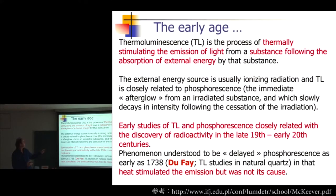Thermoluminescence is the process of thermally stimulating the emission of light from a substance following the absorption of external energy by that substance. In general, an external energy source is used to induce phosphorescence, or immediate afterglow. After the preliminary studies, development started after the discovery of radioactivity in the late 19th, early 20th century. I will speak about delayed fluorescence a little bit later.